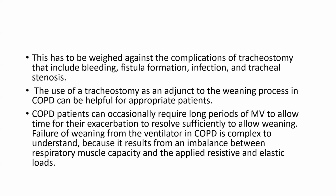COPD patients can occasionally require a long period of mechanical ventilation to allow time for the exacerbation to resolve sufficiently to allow weaning. Failure of weaning from the ventilator in COPD is complex to understand because it results from an imbalance between respiratory muscle capacity and applied resistive and elastic loads.